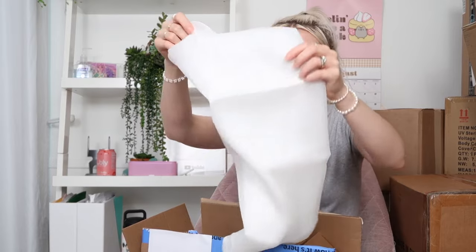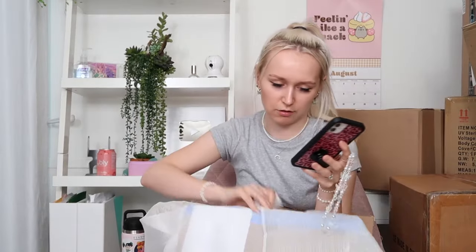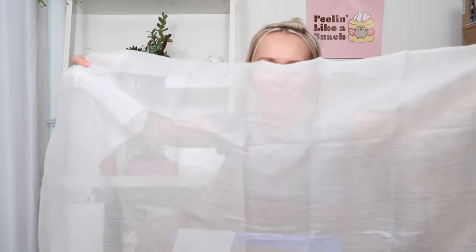Okay, this I got, I don't remember. I guess I just don't remember ordering. Whatever, it's what I ordered. They got my order right. I just got this to help add texture to photos and stuff like that. Hopefully it works out in the way I want it to.